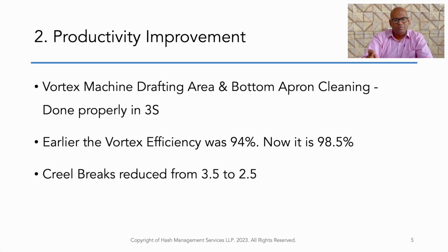Similarly, the vortex machine drafting area and bottom apron are also being cleaned properly, and people are now taking ownership. Earlier the vortex efficiency was about 94%, and now it is 98.5%, and the creel breaks also reduced from 3.5 to 2.5. Earlier the company was getting an output of about 380 GPS, grams per spindle, and now they have crossed about 420 GPS. And this is the impact of fibers in terms of productivity.